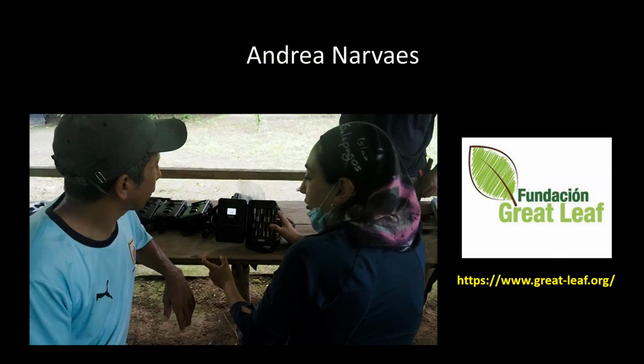The fauna of this very small patch is incredible. We have monkeys, we have tigrillos, we have a huge amount of different types of rodents. We've documented a huge amount of biodiversity in this very small 1 hectare patch. And this is all led by Andrea Narvaez and her Great Leaf Foundation.